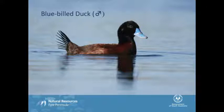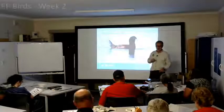Quite a few species. Okay, so blue-billed duck, the tail's quite distinctive, and the size and shape is fairly obvious if you get a good look, but you don't often see that blue bill. So you've got to be sure it's not a female musk duck and other things like that. So it's quite distinctive if you start to think about all the little elements.